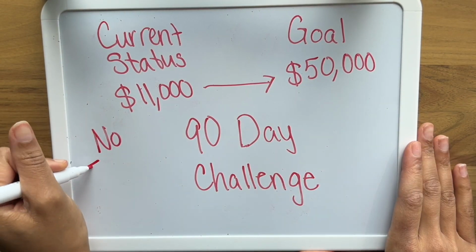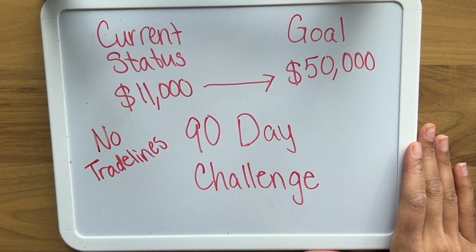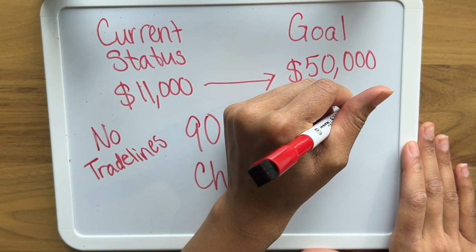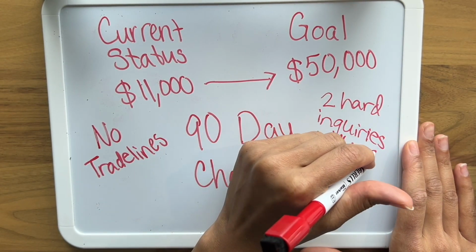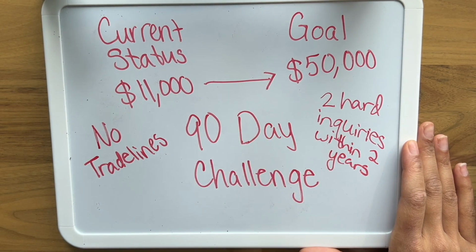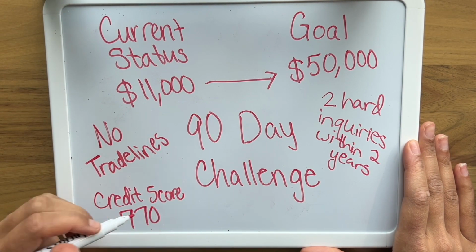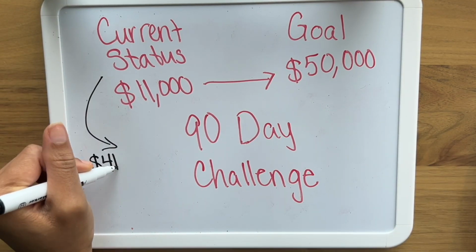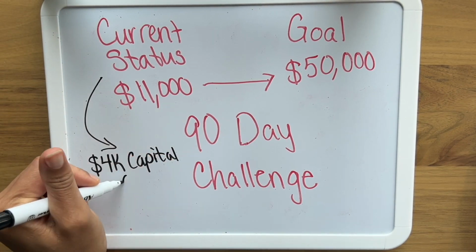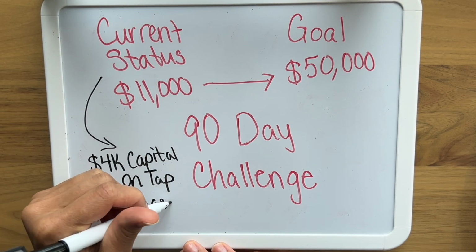Currently I have no trade lines. I don't have any vendor accounts set up. I also have 2 hard inquiries on my personal credit within the past 2 years. The number of hard inquiries you have affects about 10% of your personal credit score. Right now my credit score is at a 770. Different credit bureaus have different scores, but they all average around to about 770. The 11,000 can be broken down into 2 credit cards. On my Capital on Tap credit card, I have 4,000. And on my Chase Business Cash card, I have 7,000.